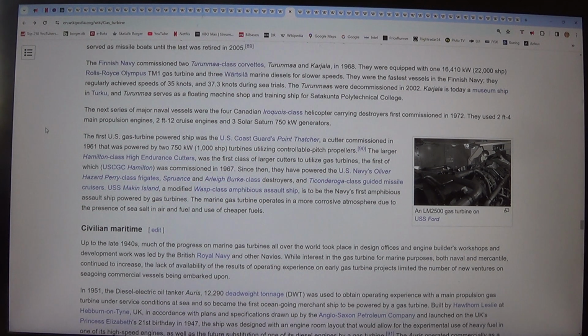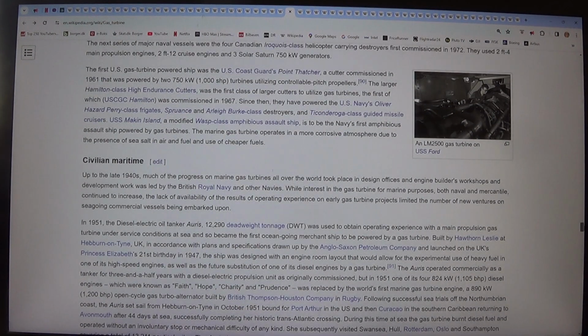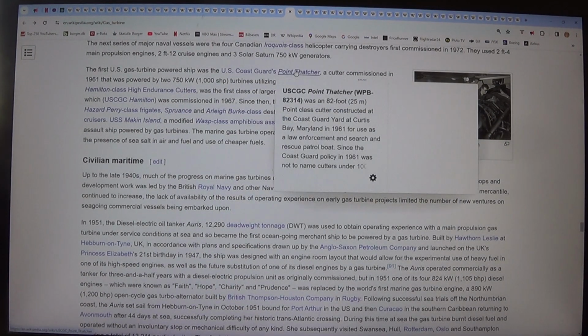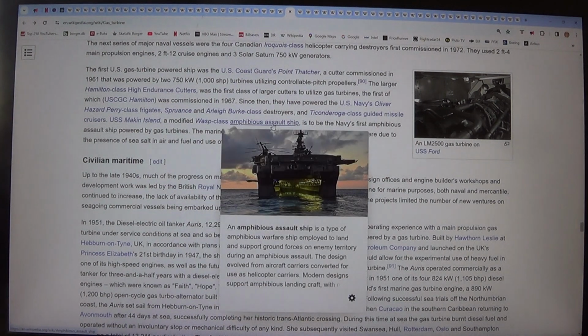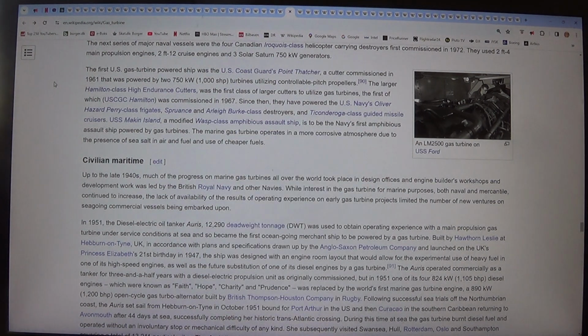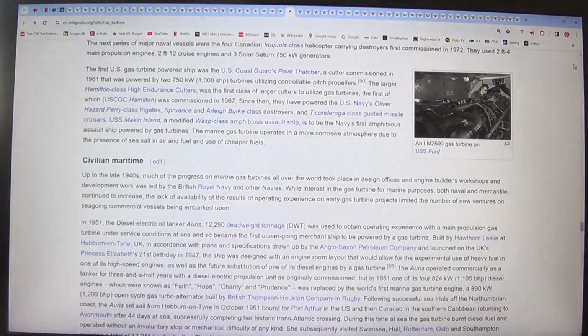The first U.S. gas turbine-powered ship was the U.S. Coast Guard's Point Thatcher, a cutter commissioned in 1961 that was powered by 2 750 kilowatts, 1,000 shp, turbines utilizing controllable pitch propellers. The larger Hamilton-class high-endurance cutters was the first class of larger cutters to utilize gas turbines, the first of which, USCGC Hamilton, was commissioned in 1967.